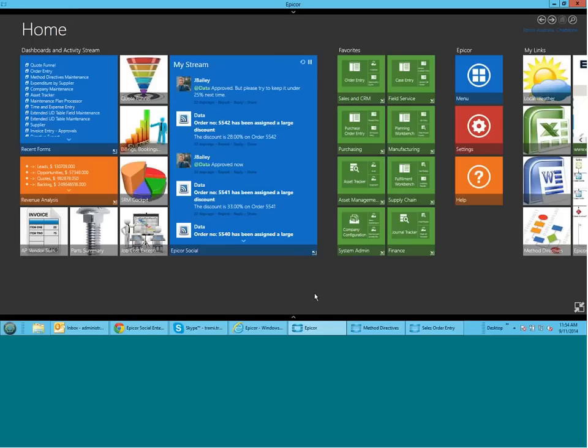Now, one of the great things about your home page is that as an individual user, you can personalize that to have all the key things that are important to you at your fingertips. So things like your favorite shortcuts. I have a number of favorite groups there, which you can group in any particular way that you want. On the top left-hand corner, you'll also see a list of recent forms. So the system maintains a history of all the forms that you've recently used.